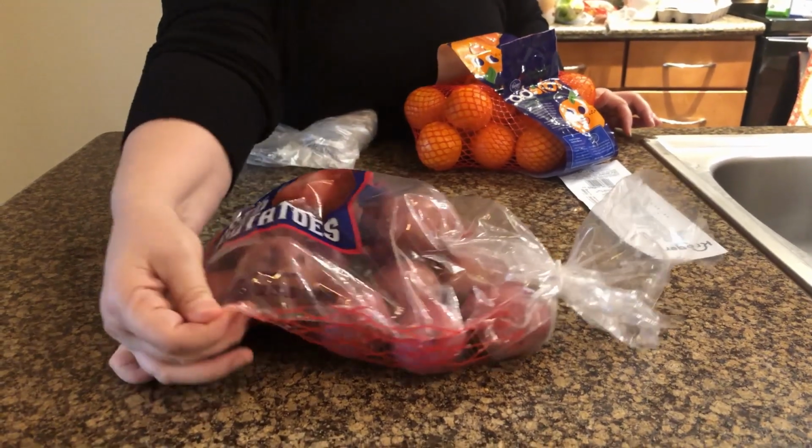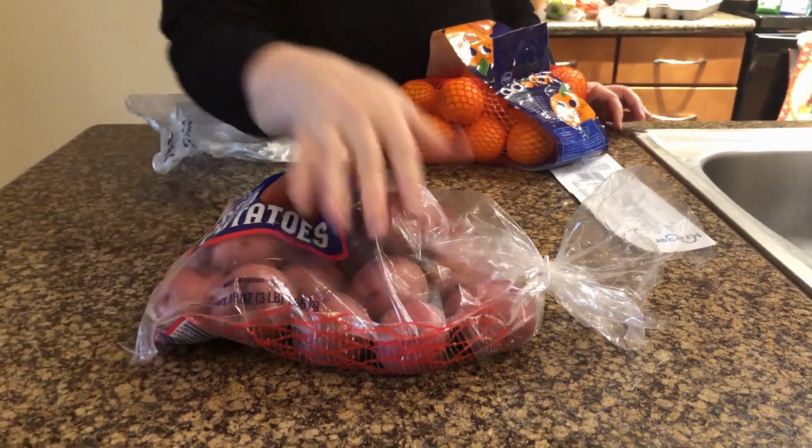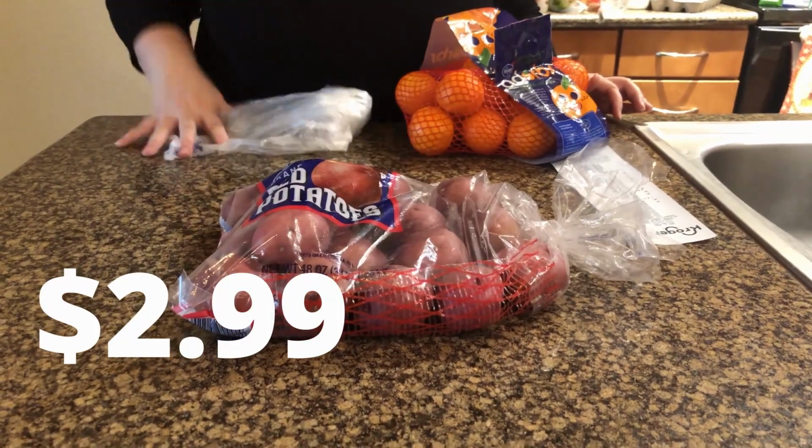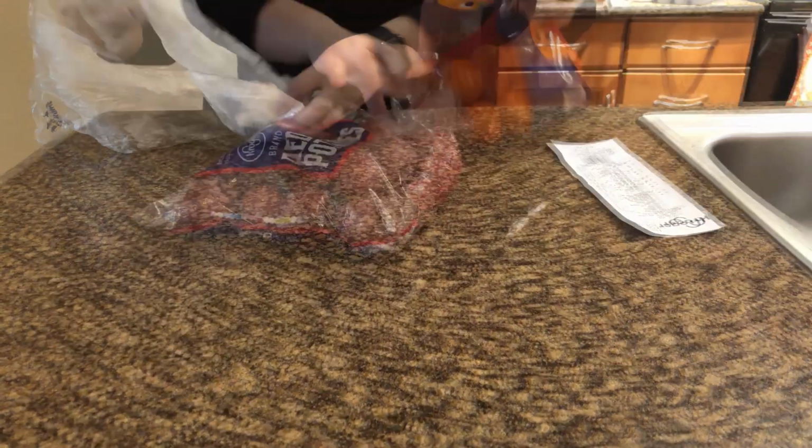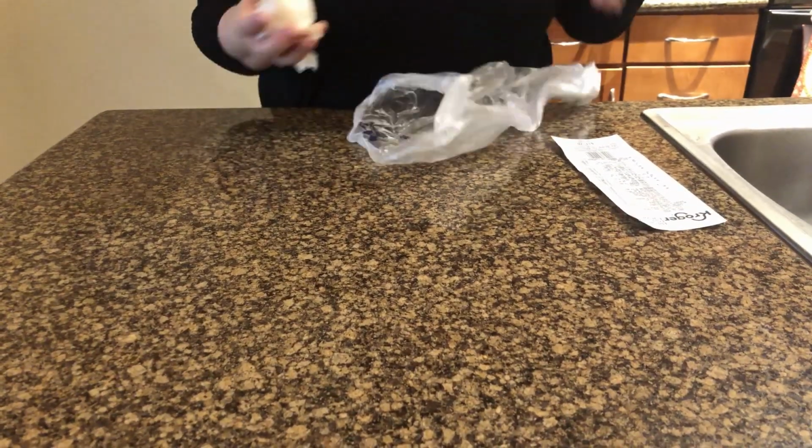I think that's 2 pounds, isn't it? 3 pounds. We needed 2 pounds, and we have 2 different recipes that we'll be using red potatoes in. We got 1 garlic bulb.